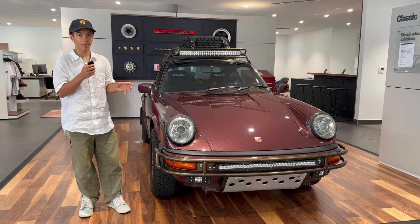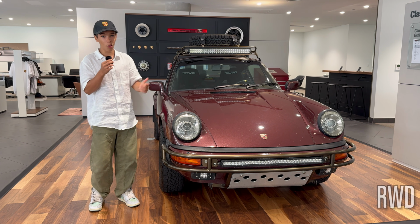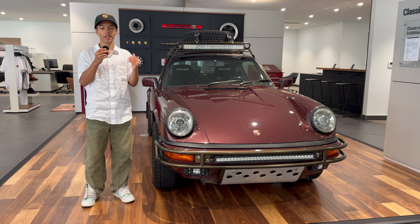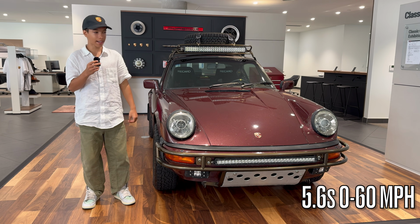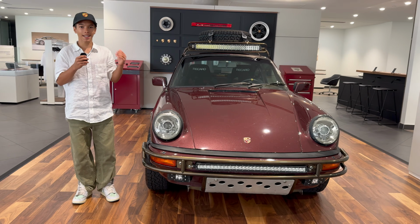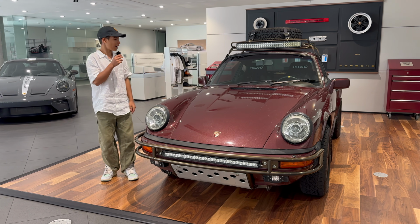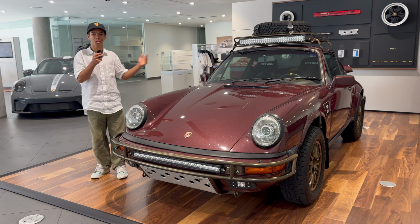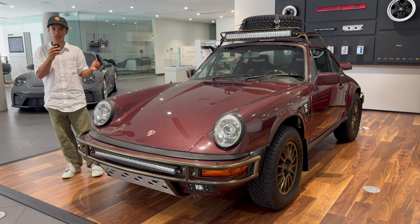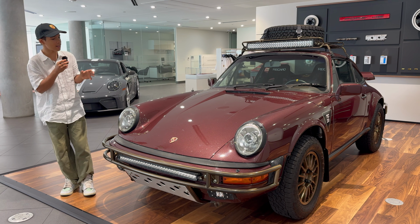So you have that 5-speed manual transmission, and it sends power via the rear wheels only, which is also seriously interesting. It helps the car go from 0 to 60 in 5.6 seconds, which is actually pretty good for this car. It only has 207 horsepower, but a 0 to 60 in 5.6 seconds, because these days there are a lot more cars with even 400 or 500 horsepower, and they still have a 0 to 60 in this range, which is actually quite interesting.